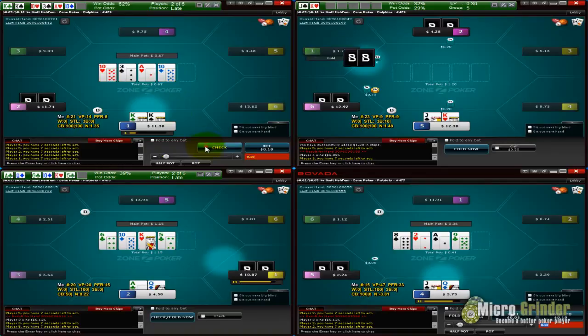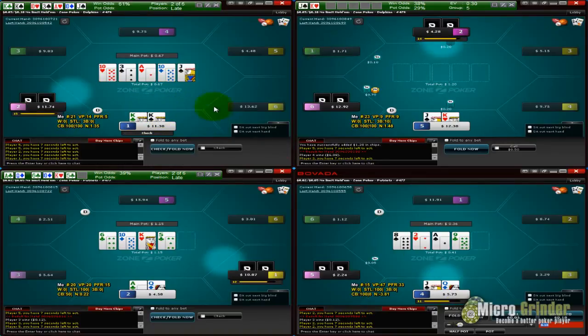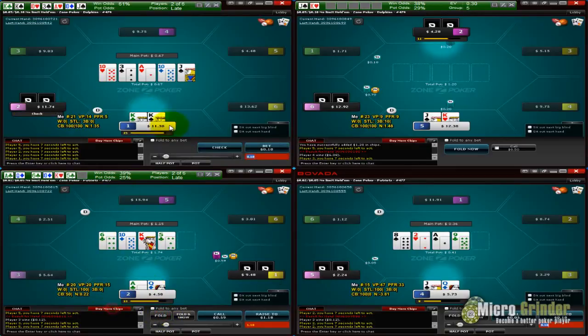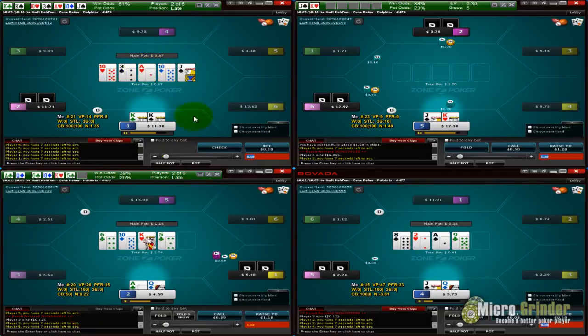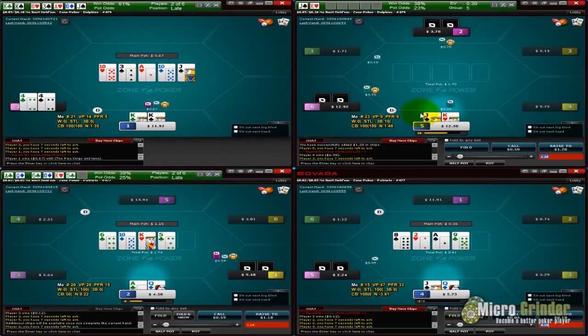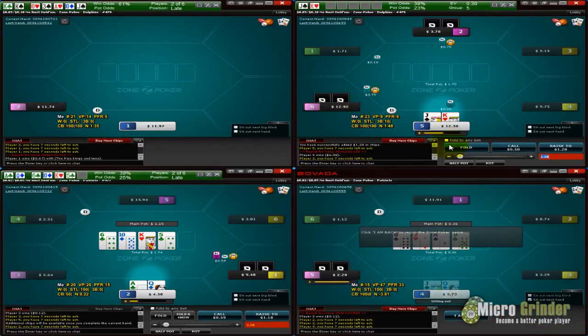And here I'm going to just go ahead and check. And then when we miss, we're just going to go ahead and fold. At this point, I don't know what he's going to call with that's worse, an ace or a 10. I'm just going to go ahead and check. And yeah, definitely not getting value from pocket fours. With this guy 3-betting, I'm just going to go ahead and fold.